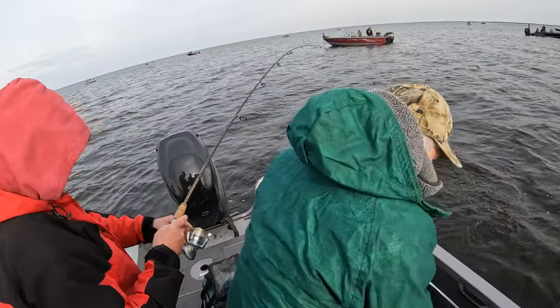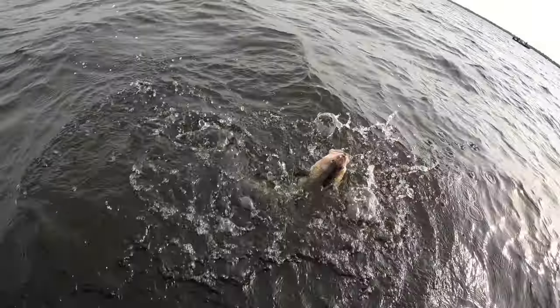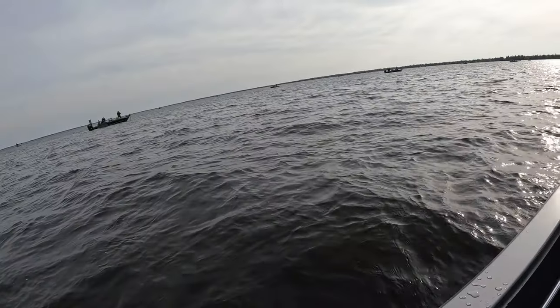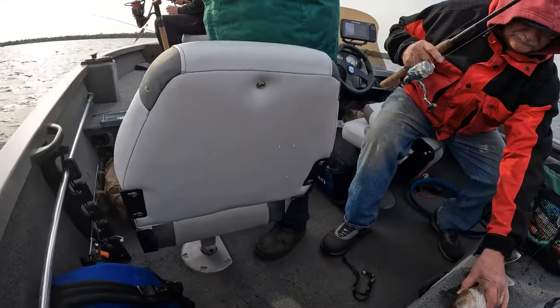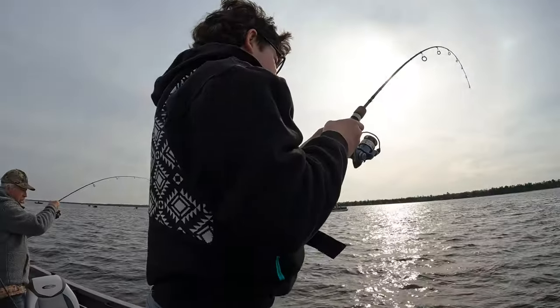Hold on, let me grab him. I'll grab him. You want to come to you? Okay. I just barely have it on the lip. Yep, he's got it good on the lip. There we go. That might be over 17 also. Oh, don't get poked. Okay. All right, I'm caught. There we go.